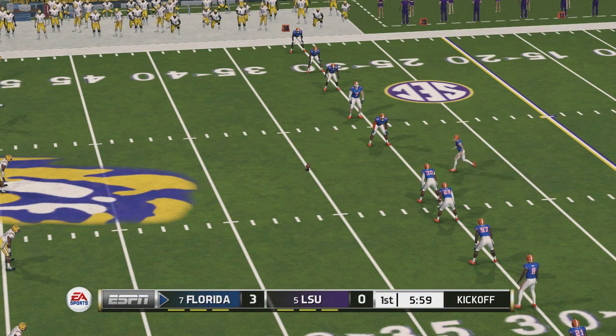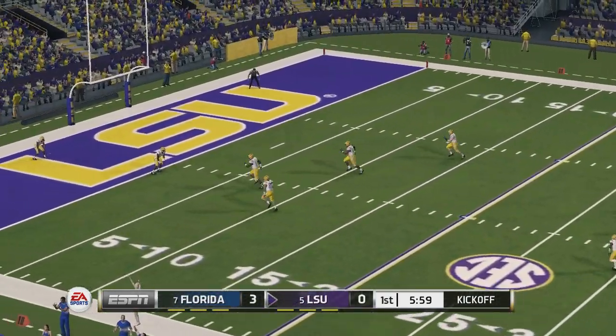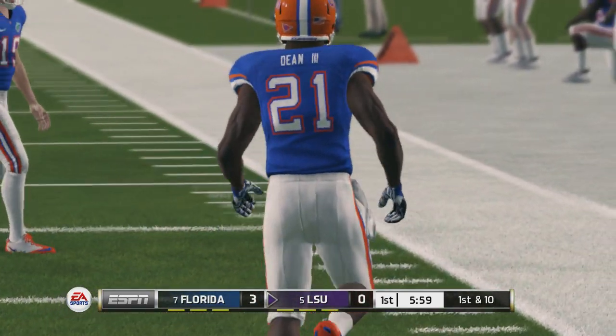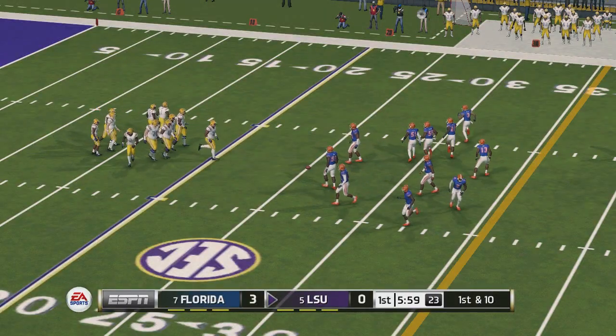Pearson is lined up to kick this one off. And he got all of this one. Great kick. And they can forget about returning this one. Now the offense gets ready to take their first crack at it.